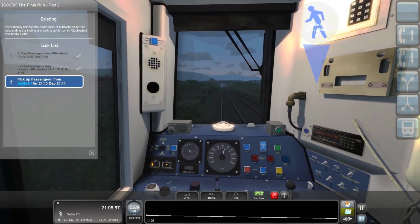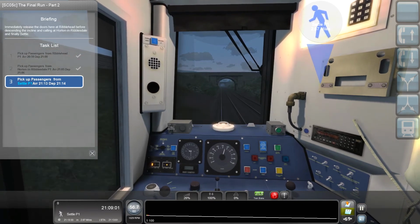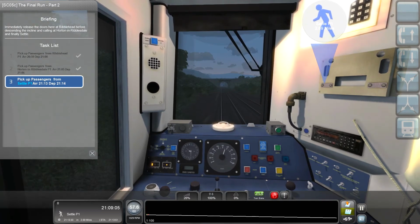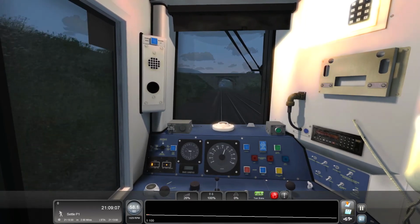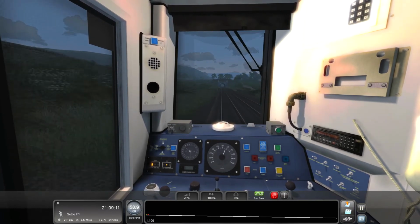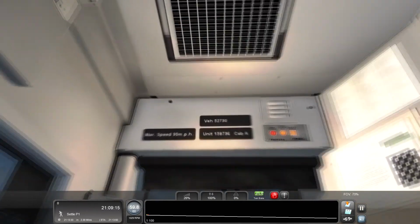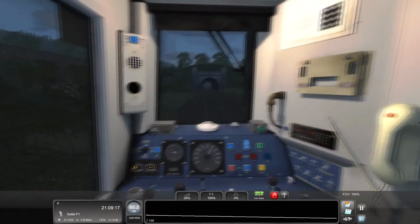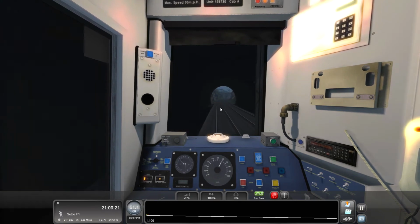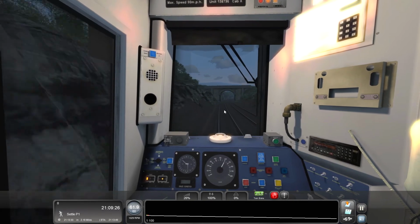Too far away now. We're about 3 miles out. We were supposed to arrive at 21:13, so I think we're going to be a bit early, or I don't know. Depends on how long it takes us. We were doing over the speed limit at one point, like 74. What's the maximum speed of this? 90. So I don't know what these curves are rated at though. Do 90, you might come off.